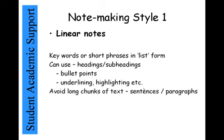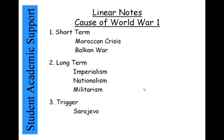The first note-taking style we will consider is a linear style. This involves organising your notes in a list format, making use of keywords and short phrases. Headings and subheadings will be useful, as well as bullet points, underlining and highlighting. It is important to avoid large blocks of text, for example sentences and paragraphs. Here's an example of the linear style of note-taking.